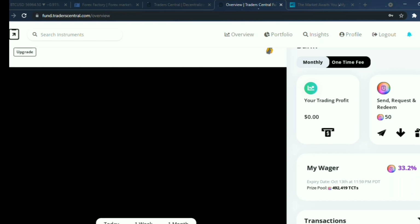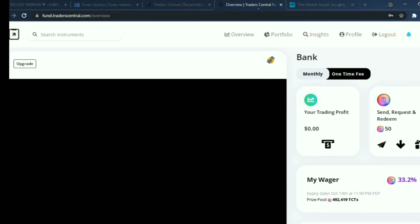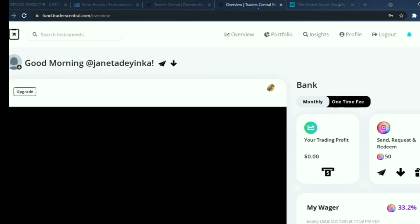Every single time you're shaking your phone, you're getting free coin, right? It's not as if you're buying the coin. You're getting free coin. Then as you're getting the free coin, you can also prove your knowledge by telling them that you know a lot about forex. Then they are going to be asking you a few questions. You're just going to be making more coin to have even more discount.